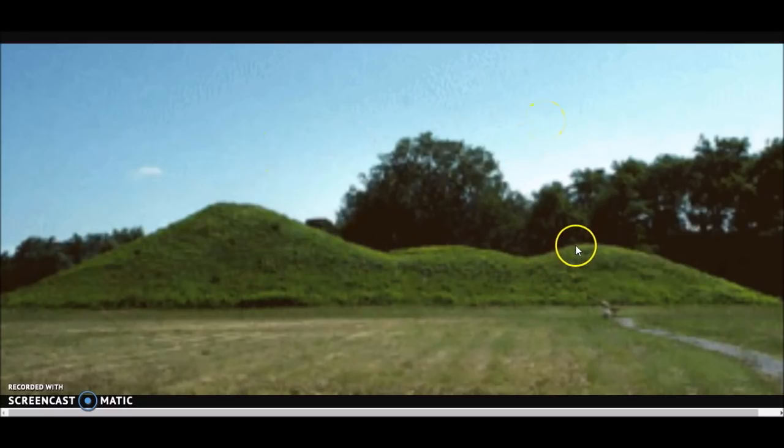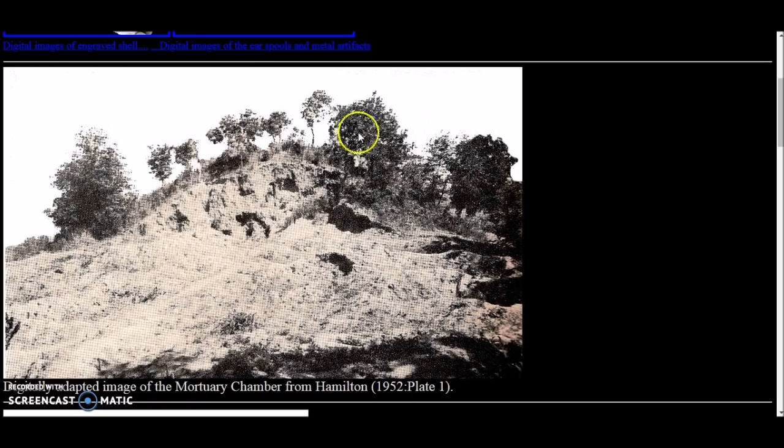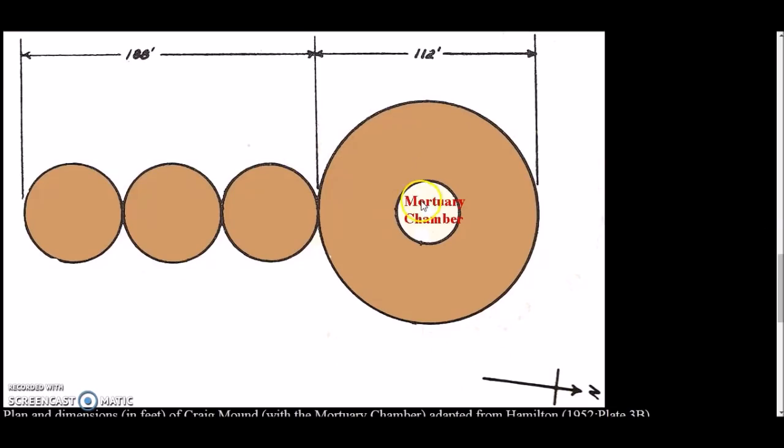Now here is what the Craig Mound looks like today, and this is pretty much reconstructed for the park here, but there was one large mound and then three smaller mounds off of it, and this is where the artifacts and the skeletons were found. Here is a pic of what it looked like all torn apart. Now here's just a simple diagram of the large mound and then the three mounds as they were found in their original condition. 112 feet long, the large mound, and then the three mounds together, it looks like about 128 feet total. Why the three mounds off the central mound? The three belt stars of Orion, I'll probably get that comment, but possibly.